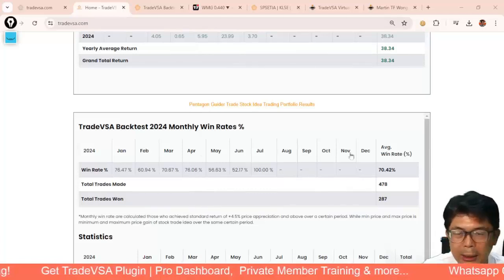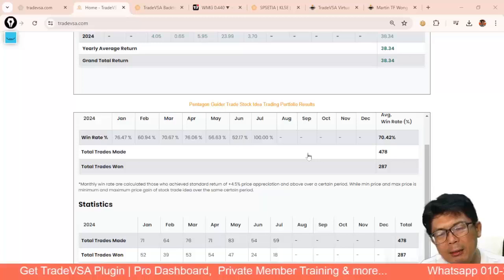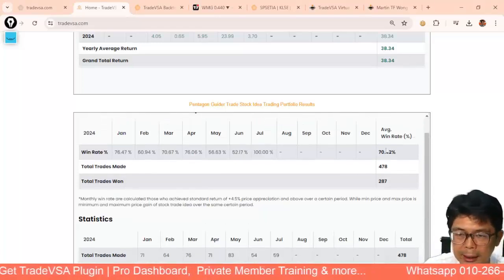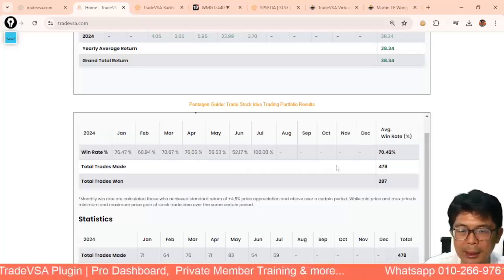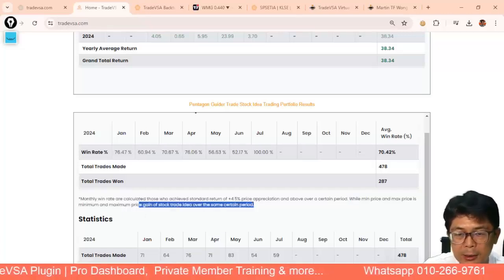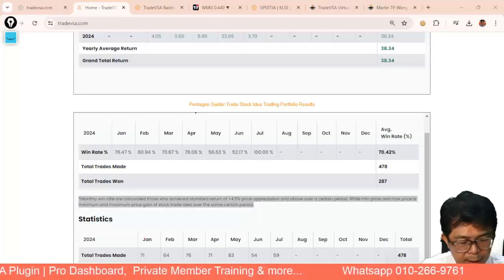Now, next thing I want to do is turn your attention to the back testing win rates, which is important because many people say, hey, your stock trade idea, what is the win rate? So this is the win rate. Again, very transparent. You just go in and check it out yourself. January, February, March, April in here. But do take note how we calculate our win rate.